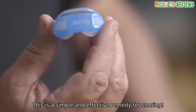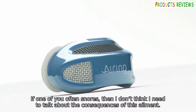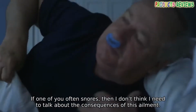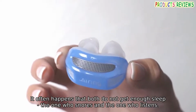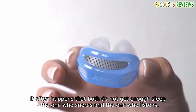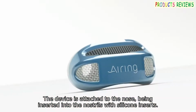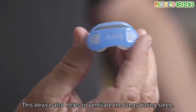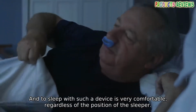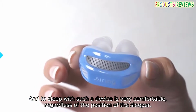This is a simple and effective remedy for snoring. If one of you often snores, then I don't think I need to talk about the consequences of this ailment. It often happens that both do not get enough sleep, the one who snores and the one who listens. The device is attached to the nose, being inserted into the nostrils with silicone inserts. This device also helps to ventilate the lungs during sleep, and to sleep with such a device is very comfortable, regardless of the position of the sleeper.